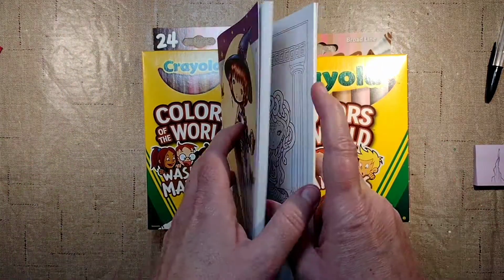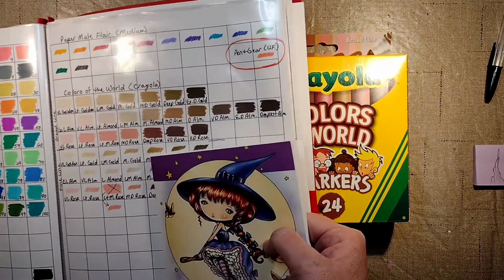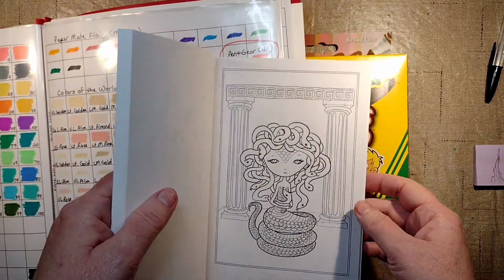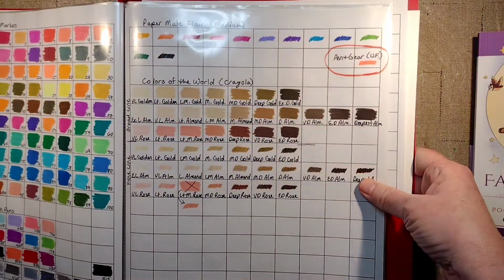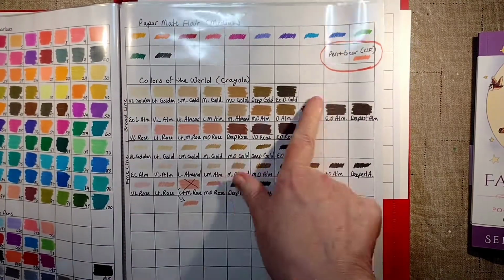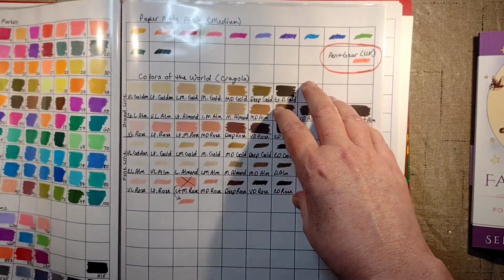I've also got the Crayola Colors of the World colored pencils, which I may use on this page a little bit in some of the hard to get to areas, like when I give her a little blush on her cheek. What we're looking at here, I'm not limiting myself. I was tempted to make it where you just use one of the colors, like the golden or the almond or the rose, but I was looking at the page and I thought, I could use this here and this here. So I'm just going to leave it open to the whole pack. Like I said, I do have the colored pencils as well.